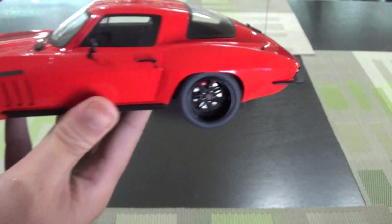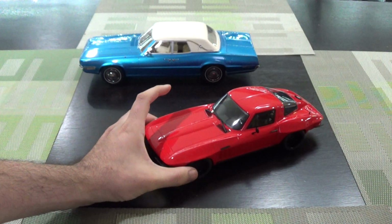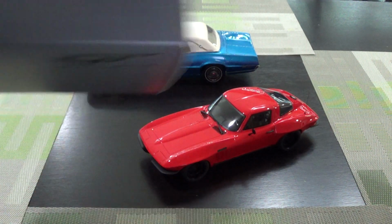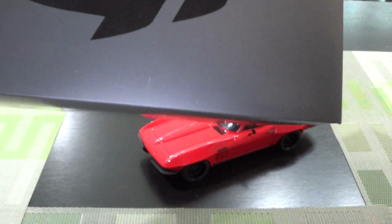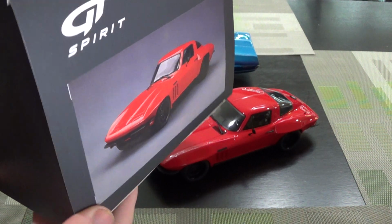Retail would have been like $129, $149. I just got this for, I think, $90 shipped. That price, definitely not mad at it. Your typical black GT Spirit box with a little preview. Nothing exciting.